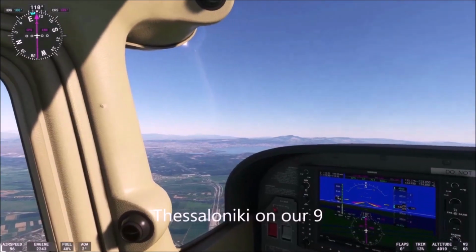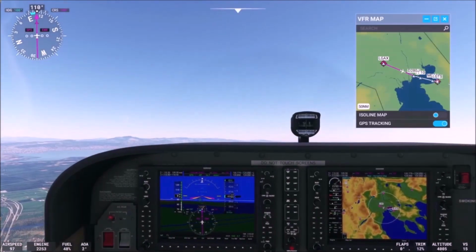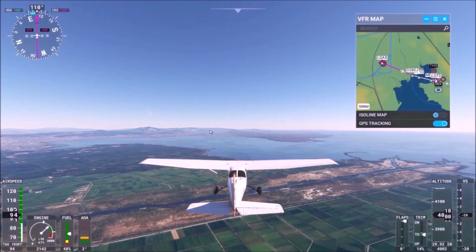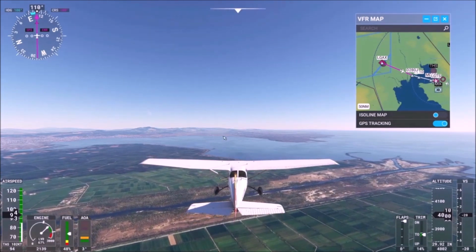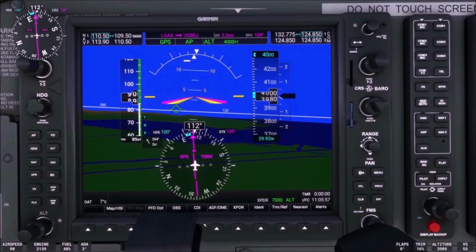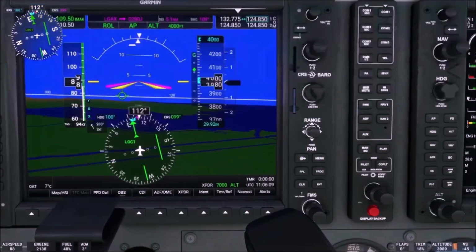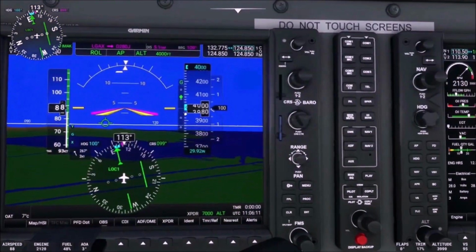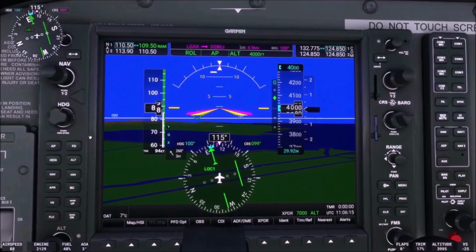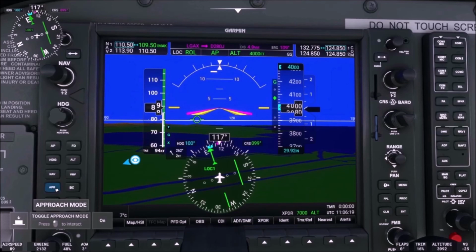Excellent. The airport is right in front of us. Okay, maybe you can see the runway. It is somewhere here is the runway. We leave the GPS mode here. And right now, see here the glide slope. You see? We activate approach. Here it is. Approach.